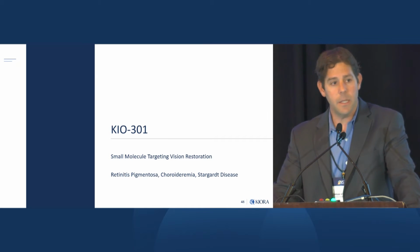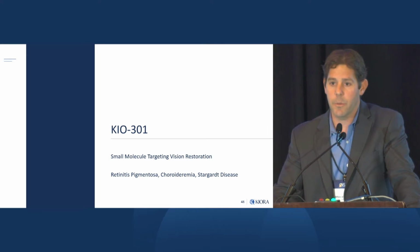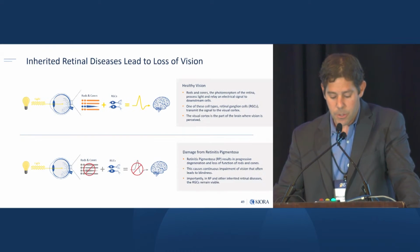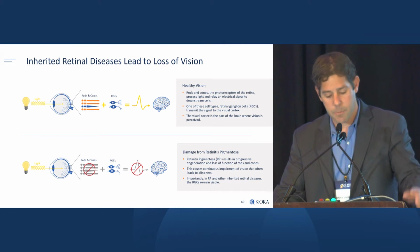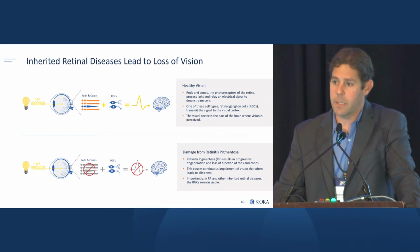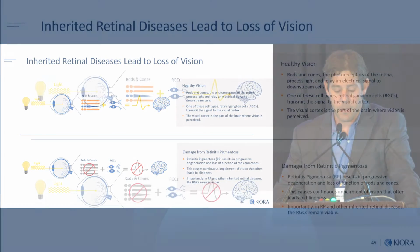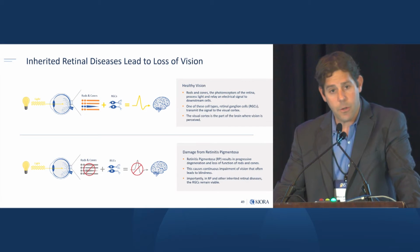Jumping into the molecule itself, this is our lead program within the organization. We are targeting some inherited retinal diseases. As you know, in a lot of these inherited retinal diseases like retinitis pigmentosa, it leads to death and degeneration of the photoreceptors, typically the rods first, peripherally, then moving more towards central vision loss in the cones as well. We know that when that occurs, vision is lost, pretty simple.